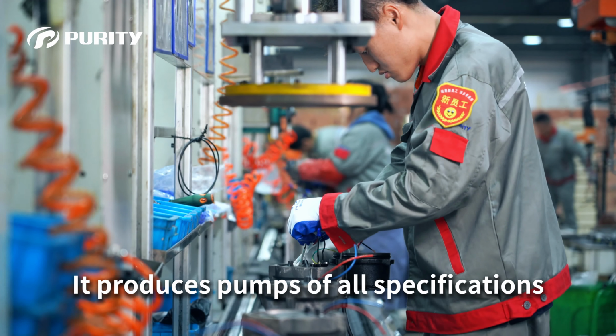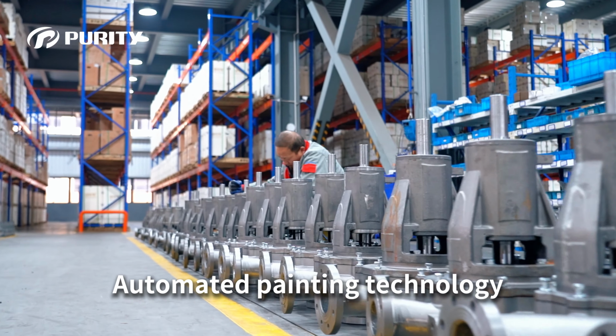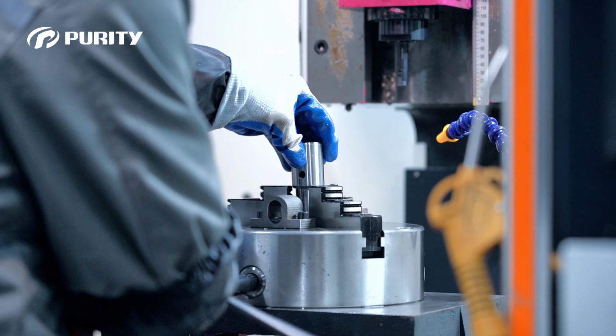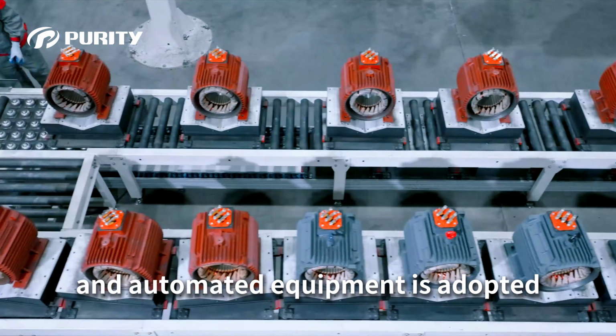It produces pumps of all specifications, both large and small. Automated painting technology has a one-stop process. In the production assembly line, a collaborative mode of manual assembly and automated equipment is adopted.